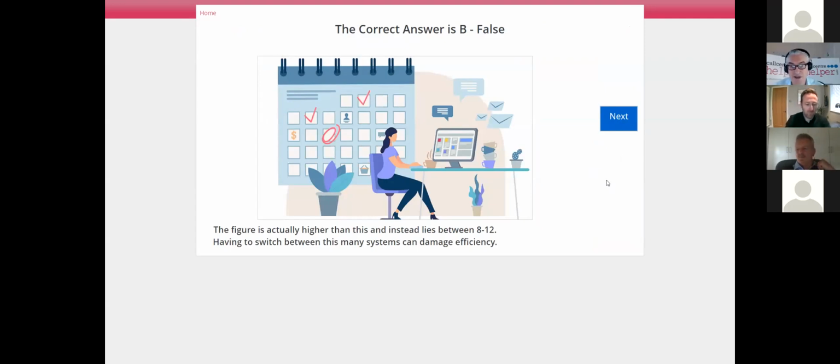It lies between 8 and 12. Having to switch between so many systems can damage efficiency. So let's have a look at the next question.